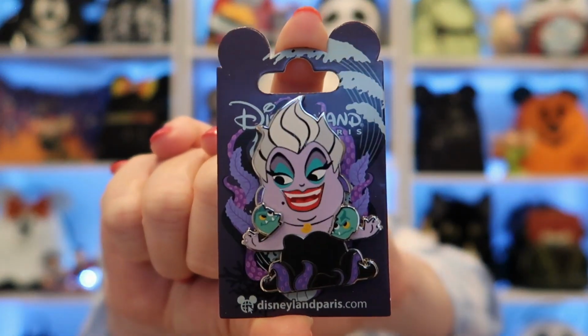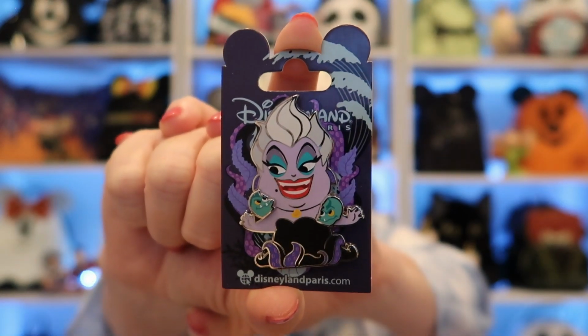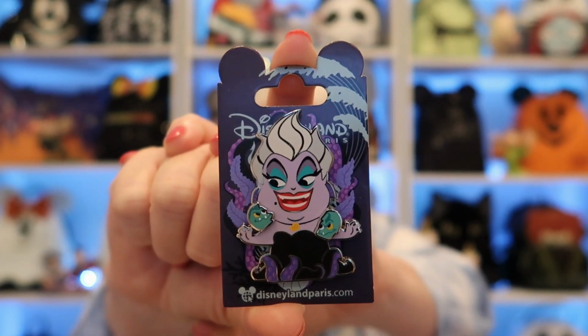Okay, I have another gorgeous villains cutie. And it is Ursula. And she's got Flotsam and Jetsam on her shoulders. So darling. Y'all look at this. Look how pretty she is. I love Ursula. She is so pretty. So vibrant. Love, love, love. And the backer card is amazing. Just amazing. And this was, again, a yellow price tag like the others. Okay. And then we have another Phantom Manor.